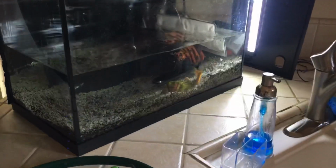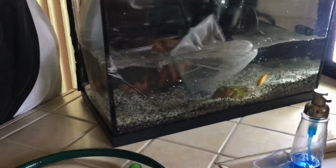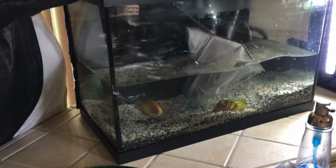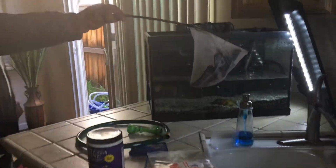We're gonna go ahead and net this pretty boy here. We actually drained a lot of his water out of his tank. He's got a little gourami buddy. There he is. Woo-hoo! He's a live one. There we go, perfect. Great execution there. Yeah, we're gonna put in his little gourami buddy. Perfect. We're gonna put a little bit more water in there and he should be good.